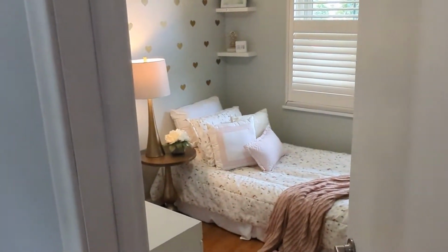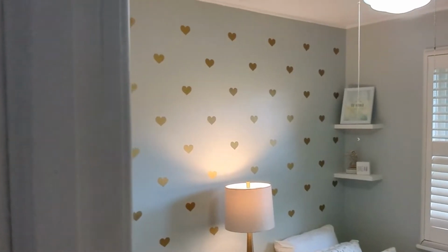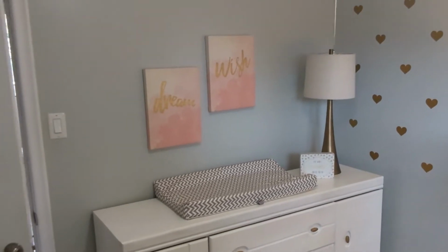This was my daughter's room. I have a tutorial video on my craft channel, Craftcore, for how to evenly space the wall decals. I debated whether I should remove the hearts for selling, but I think they're so cute and I ended up leaving them up. I hope that the new owner doesn't hate them.